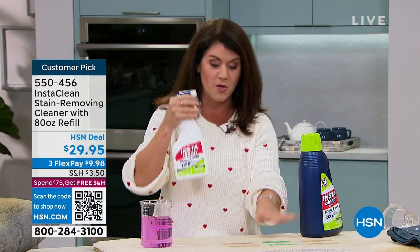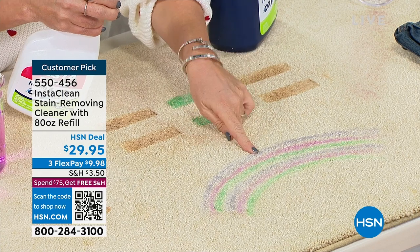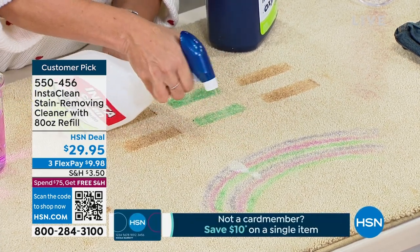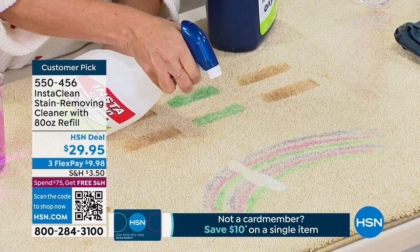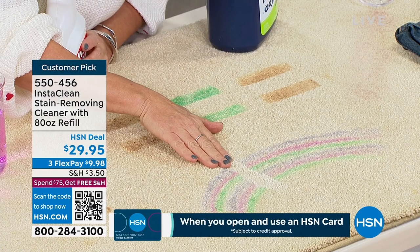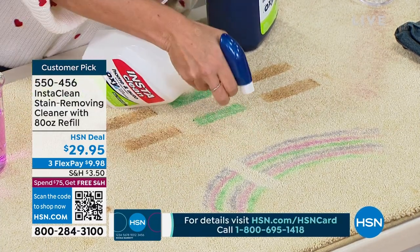So let's start right here to show you. Markers, kids' crafts, if you're doing any kind of work at home, it could be paint, cement, you name it, you take InstaClean, there's no mixing, there's no measuring. You're gonna spray and you are gonna walk away. I don't have to blot this, I don't have to rinse this, I don't have to do anything. This stain is permanently and instantly gone. I'm gonna do it one more time. This is how it works.